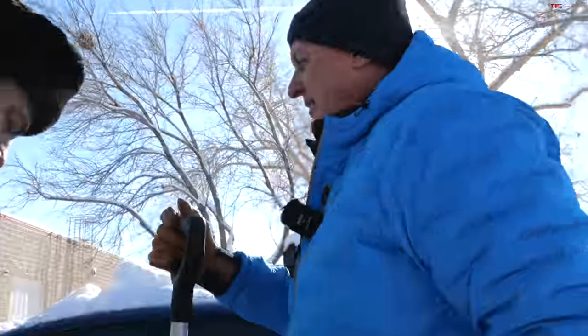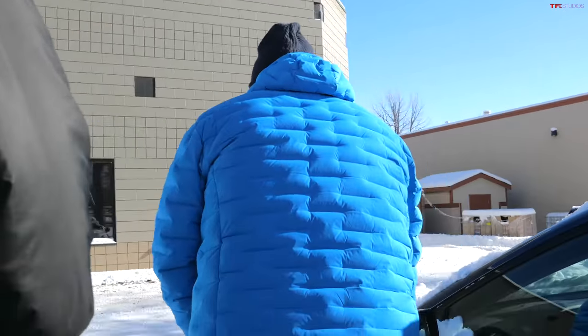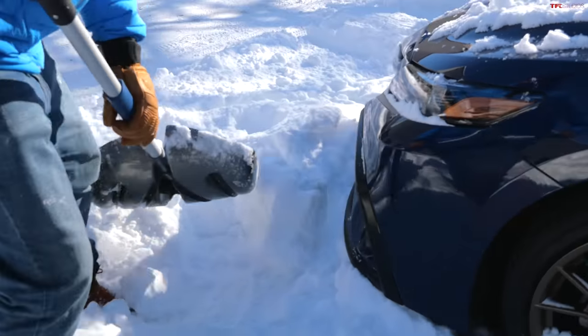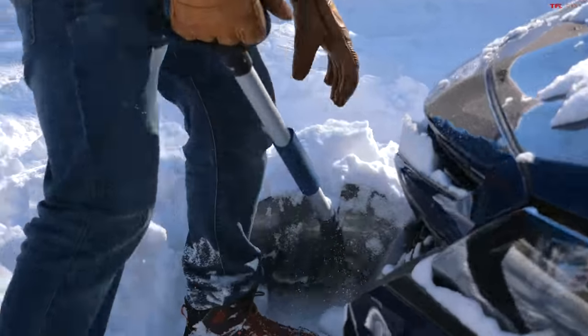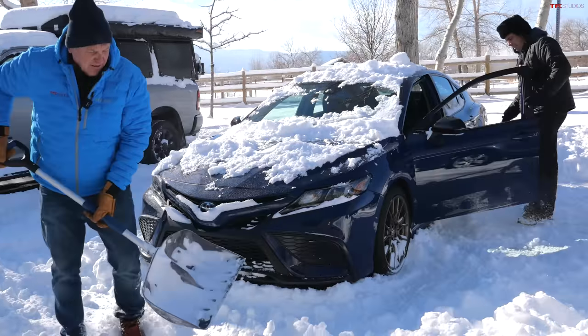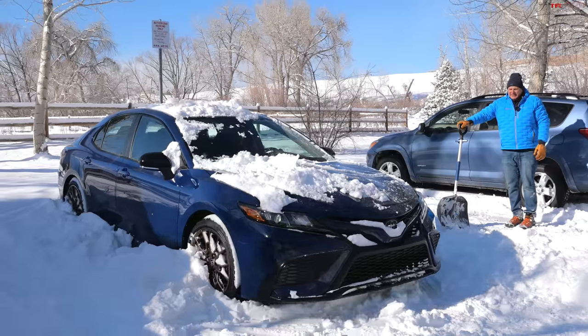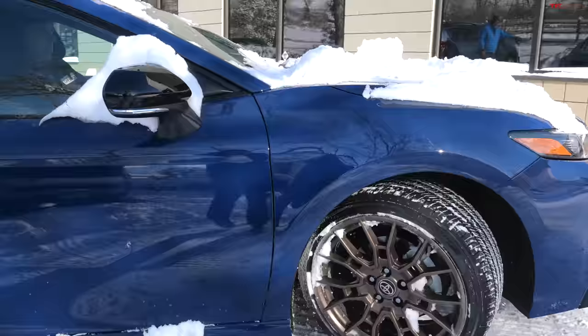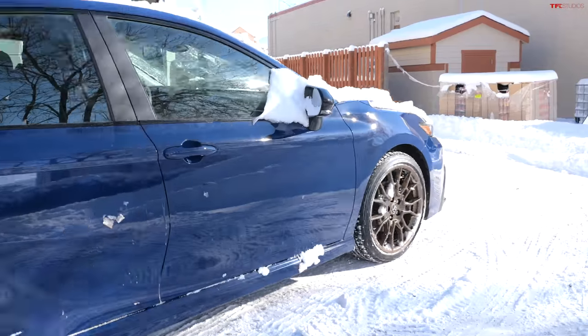So here, let's see. You got the key? I'll shovel it out. Let's see if we can get it out of here. Oh, gosh. Okay. Yahoo! All right, not a big problem so far. So now we just have to go find a slight hill, Andre. Where do you want to go? How about the trailhead? I like that.